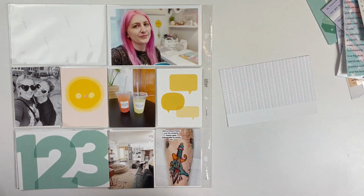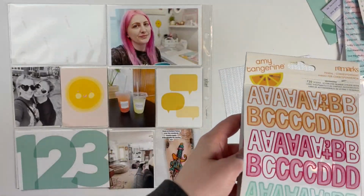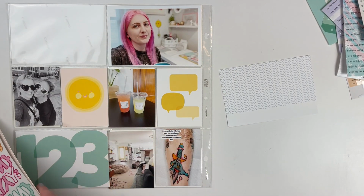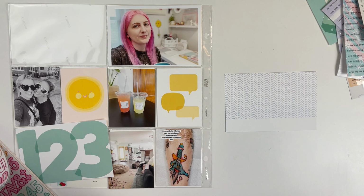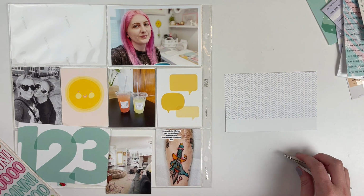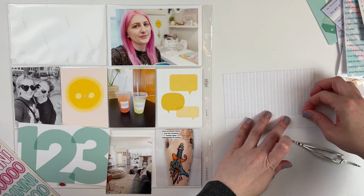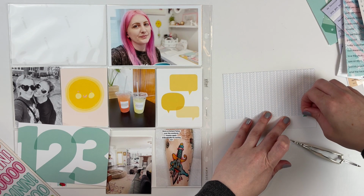So today we're going to be working on another Project Life spread for week 28 of 2021. This week I'm going to be using some of the new LE Studio products from the July kit. The 1, 2, 3 card at the bottom, the Thought Bubble card, and also the title card are all from the new kit. And then for the title card, I'm just going to keep it really simple.